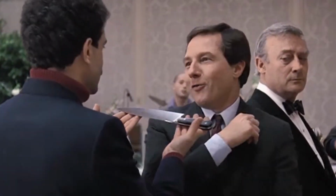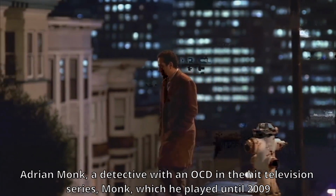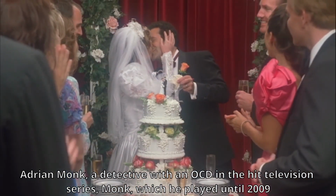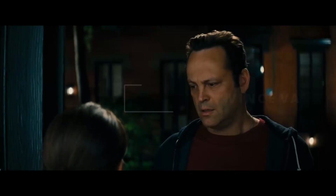However, things only got brighter from there as years later in 2002, he had his big break when he starred as the lead character Adrian Monk, a detective with an OCD in the hit television series Monk, which he played until 2009. Shalhoub was awarded with 3 Emmy Awards for Best Lead Actor in a Comedy Series for Monk, and the Best Male Actor in a Comedy Series at the Screen Actors Guild Awards for 2018's The Marvelous Mrs. Maisel. Number 4 is Vince Vaughn.